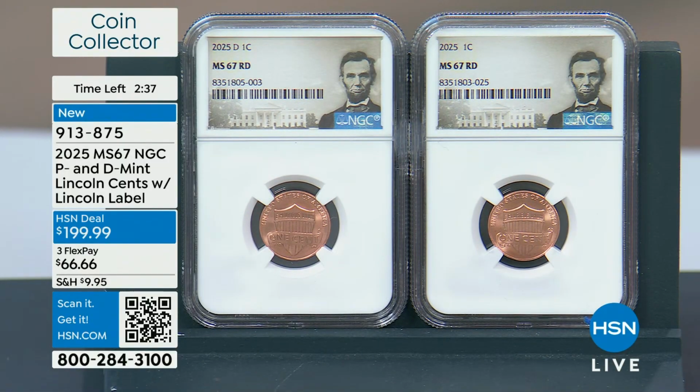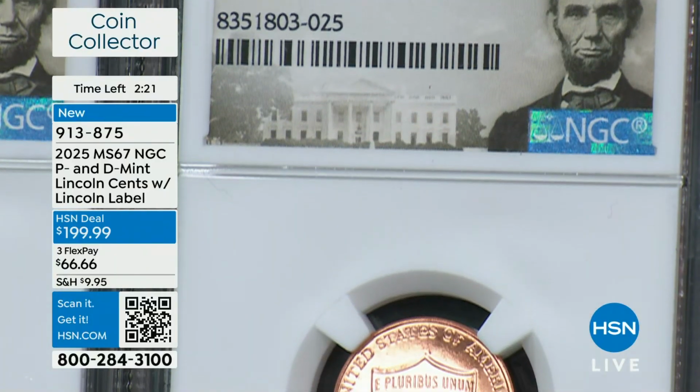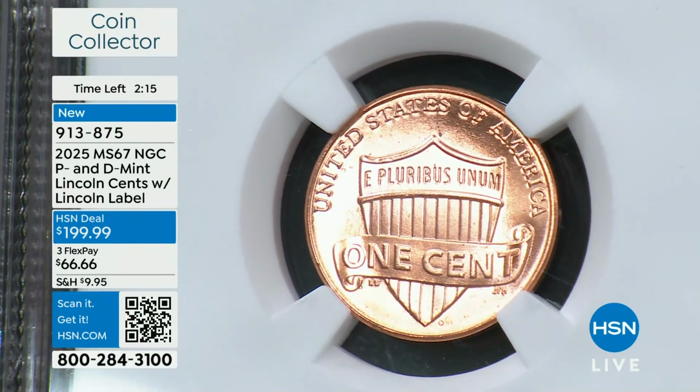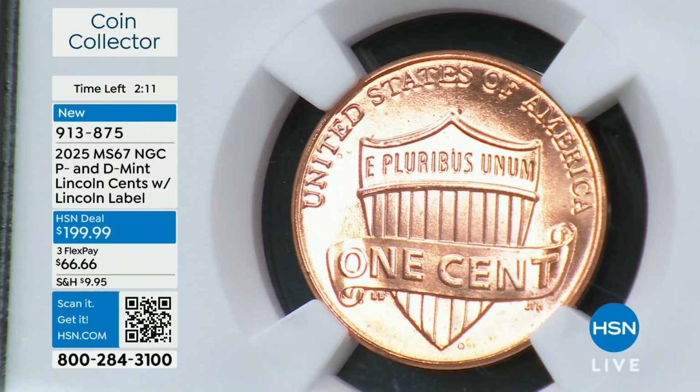And the only reason I have them is I have graded more of these than anybody else on the planet. As a matter of fact, more than everybody else on the planet put together, at NGC. PCGS is grading these as well. We'll have some PCGS coins eventually. It's just harder to get the pennies to California. PCGS is in California, NGC's in Florida, so it's a little easier for me to get the coins to NGC. And they're great, and I love the NGC holders.